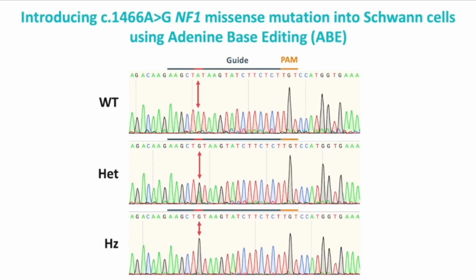We tried all of these approaches, and the one that was most successful was found to be our adenine base editing approach. We were able to successfully generate a series of cell lines where we've introduced a point mutation, indicated by the red arrows, without affecting other residues. At the top, you can see the area that served as our RNA guide, as well as our PAM site, which was an NGT PAM.